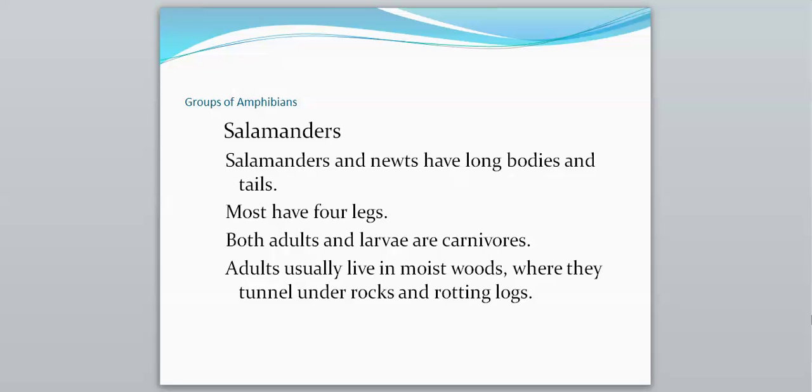And adults usually live in moist woods where they can tunnel under rocks and rotting logs, and that's where a lot of them are living at right now, kind of in almost a hibernation-like state. And again, once it starts raining around the springtime and it gets warm, that's when they start coming out, and that's when you'll see this group a lot around here. So that's our first group, the salamanders.